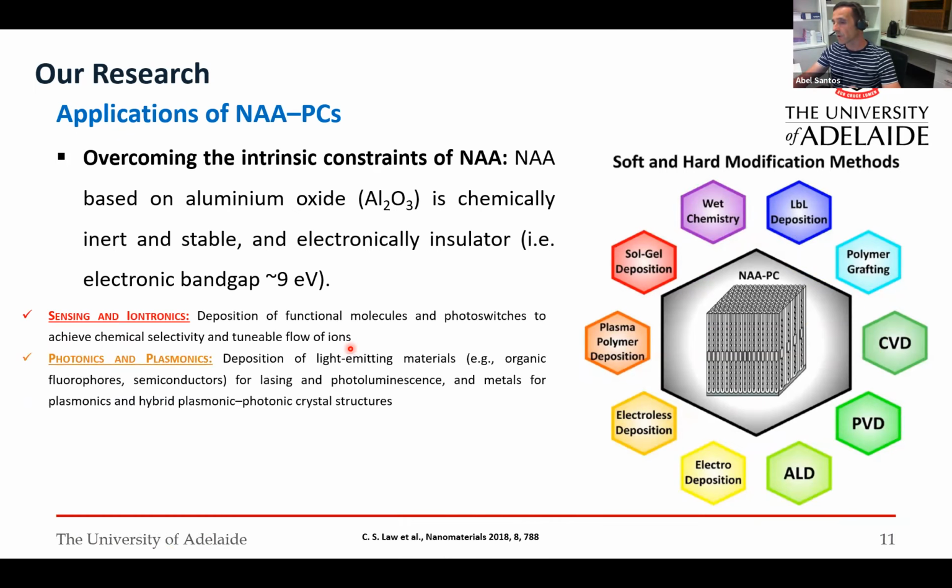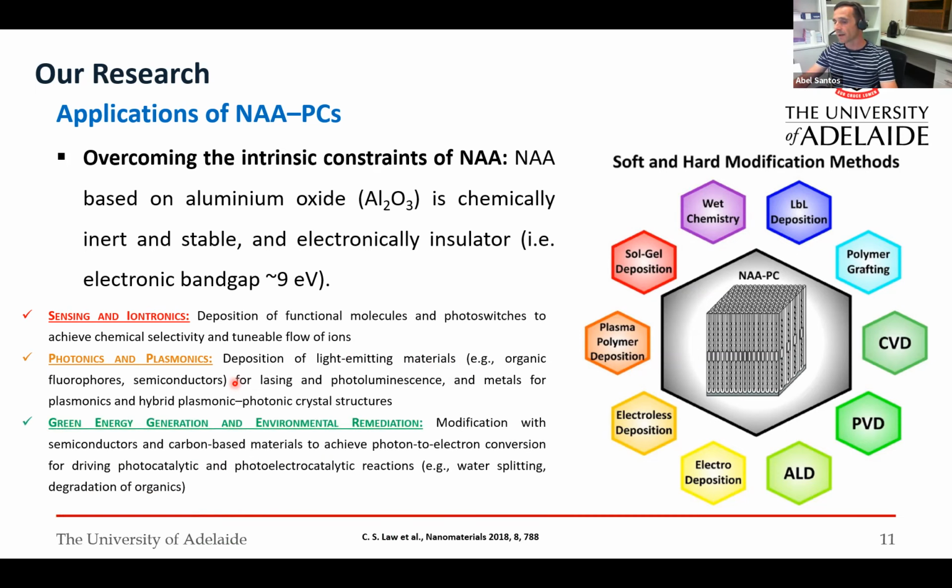They're also used in photonics and plasmonics. We can deposit light-emitting materials like organic fluorophores or semiconductors for lasing or photoluminescence, also metals for plasmonics, and hybrid systems as well. And then for green energy generation and environmental remediation, we can use semiconductors and carbon-based materials to enable photon to electron conversions and drive these reactions, which with the material itself we cannot do. And the main advantage is that we can shape these functional materials and give them properties that otherwise they couldn't achieve, by structural engineering.